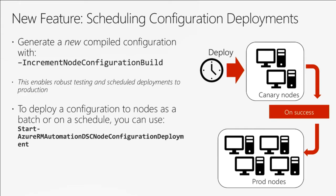So I mentioned that when we do a compilation in the service, we can increment it so that you can compile and make sure that compilation worked and do your testing without it being assigned to any new nodes. Another scenario that is fundamental is a new feature where you can schedule the deployment of a configuration, the assignment of the configuration to an array of nodes.